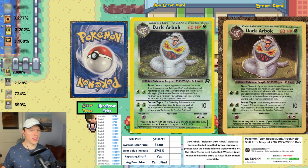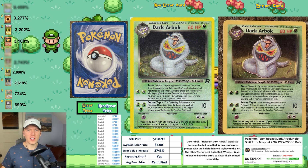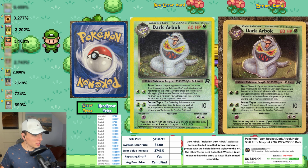You'll find some with micro shifts where it's like a couple millimeters. Those are cool, I always love to see those, but I don't think they add that much value, and they don't really make them that much of a chase card. But when you have one like this, especially the Dark Arbok, because it is a repeating error, I think this is one of the more unique ones. And look above me, this card is not in good shape. So for it to sell for $200 is pretty incredible.